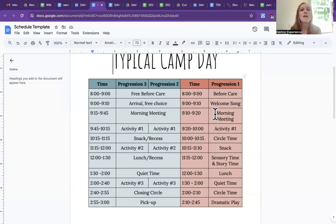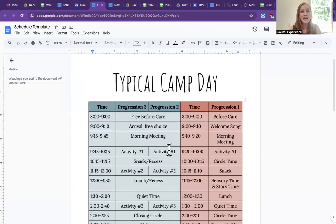And then they're doing some cleanup, and they will end the day the same way that progression 2 and 3 do, with a closing circle and a pickup. So that is how our schedule is going to go. So it's very similar to what we've done in the past, but there are some differences.